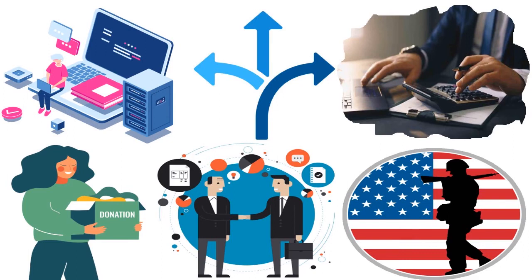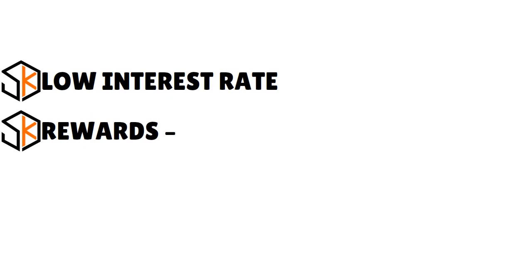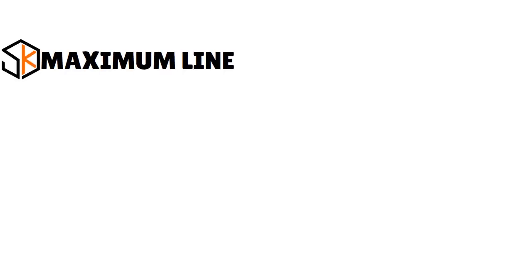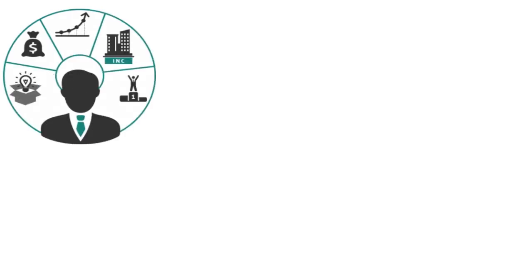So Bethpage actually has 3 business credit cards for you to choose from. They have a low interest rate business credit card. They have a rewards cashback business credit card, and they also have a rewards points business credit card. The cool thing about Bethpage is that you have a maximum credit limit of $50,000. So for a business credit card, this is pretty good, especially if you have a small business or a micro business, or even if you are an entrepreneur.